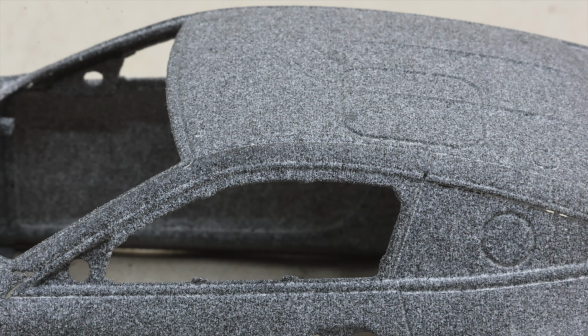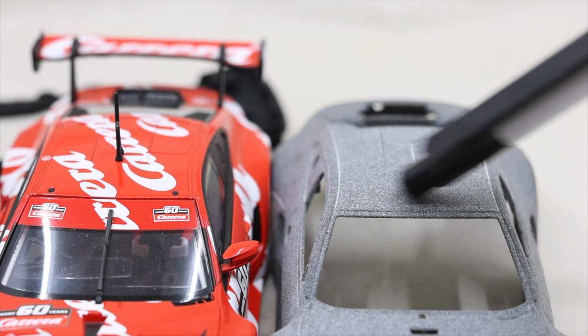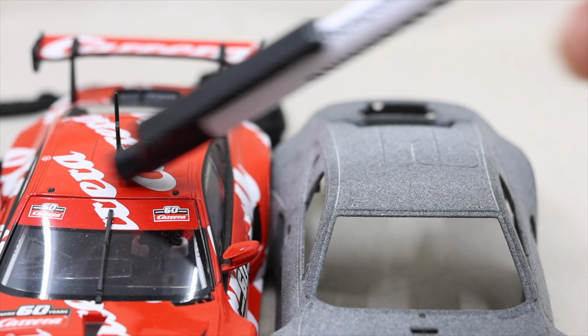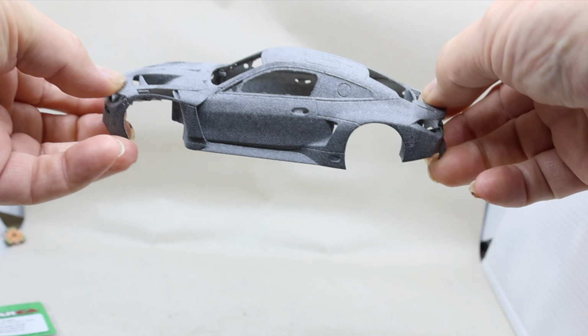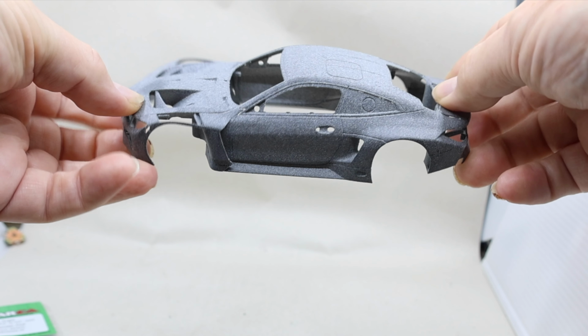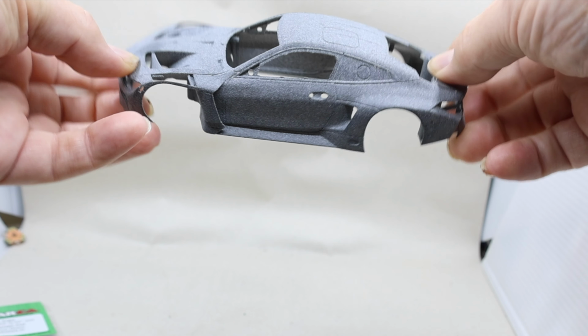When we take a closer look, you can tell from the texture that these are definitely 3D printed bodies, but they don't have the typical 3D printed lines that you see in a lot of 3D prints. The best way I can describe it is it's a slightly rough finish. When I rub a ballpoint pen over the 3D printed car next to a Carrera finished car, you can hear the difference. I'm not sure what material these are actually made out of, but they seem very flexible. But the only way we'll really find out how durable they are is when we get them on the racetrack.